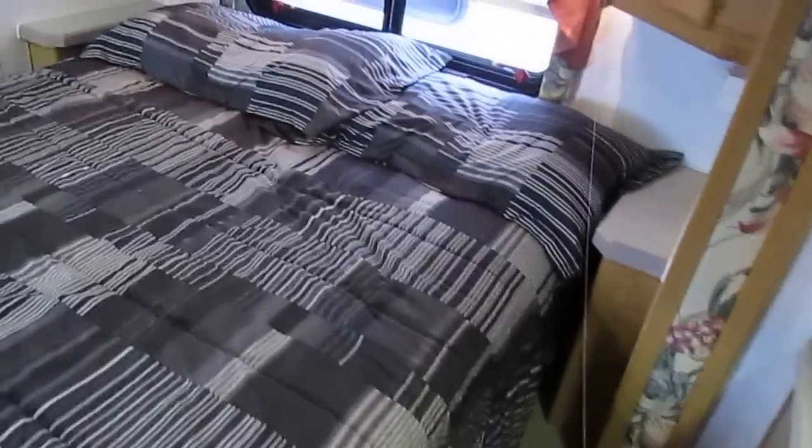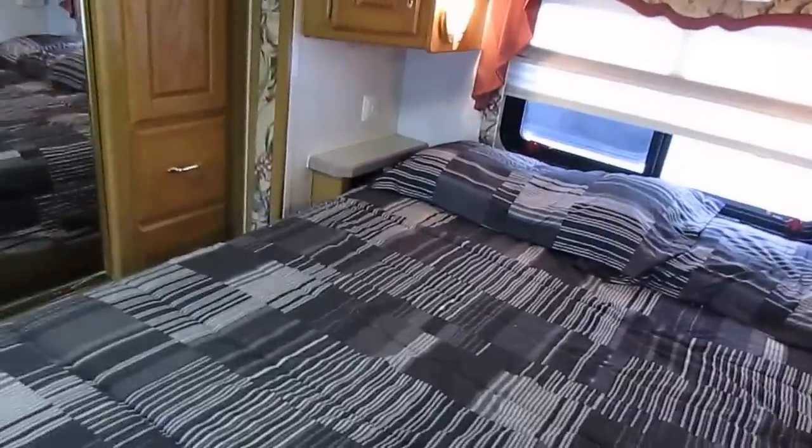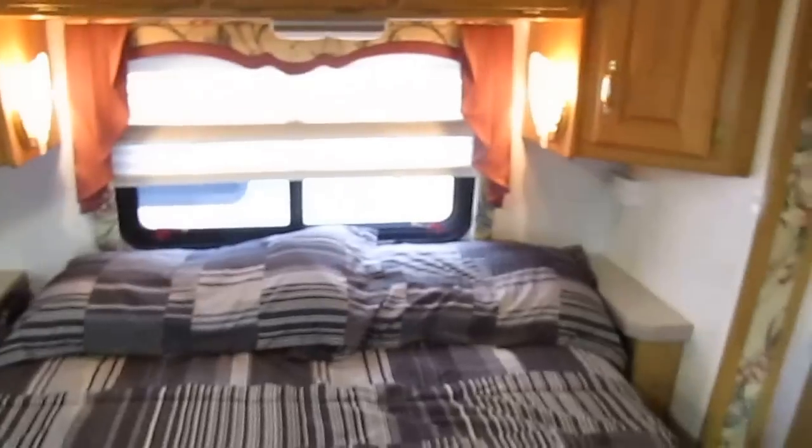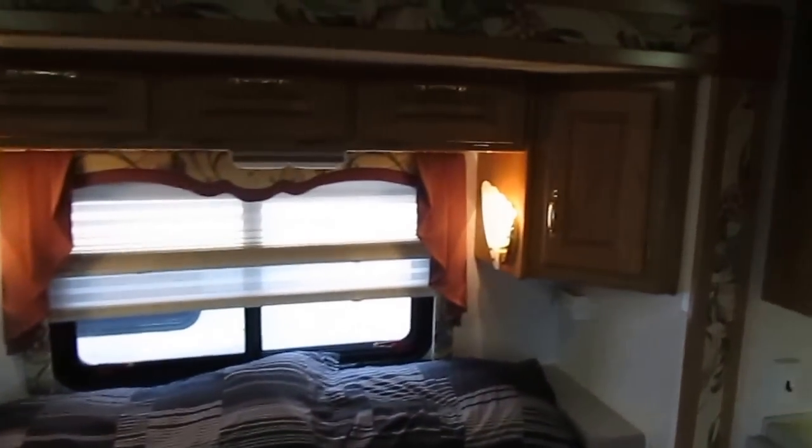Most people never use them, but it's there. Queen island bed in the back. It's got a big closet across the back, sliding mirror doors, and I love all the drawer space. You've got storage underneath the bed as well. We've got some nice nighttime reading lamps in here. Second air conditioner's in here.